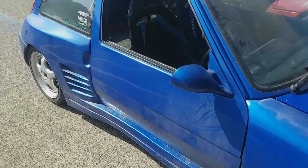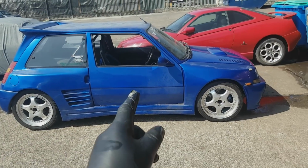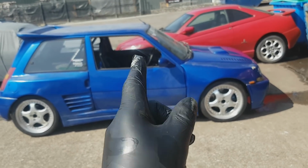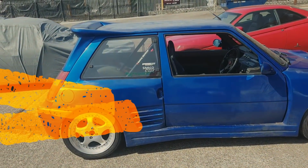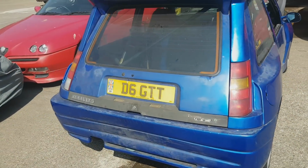In with these, he's just punched me in the side as well. He always punches me, this boy. He's in with one of these other Renault 5s. Now, what I want to know is which one of you was responsible for doing this to this car in the 80s. It is proper max power.